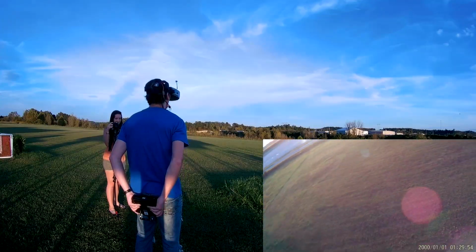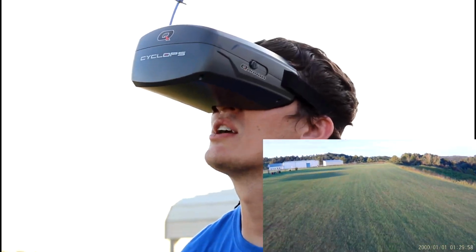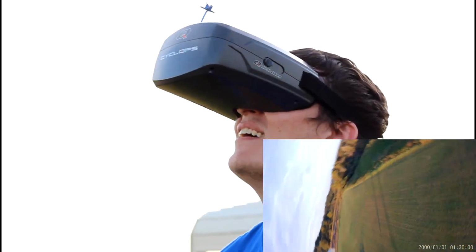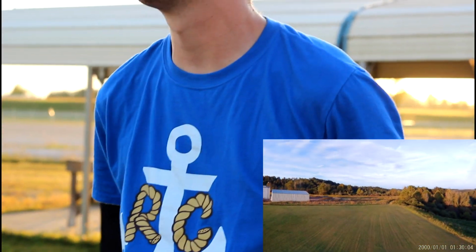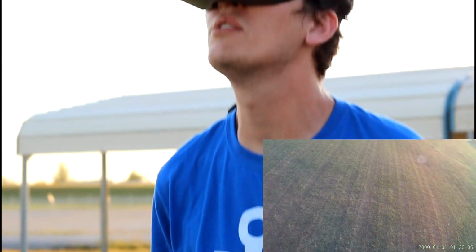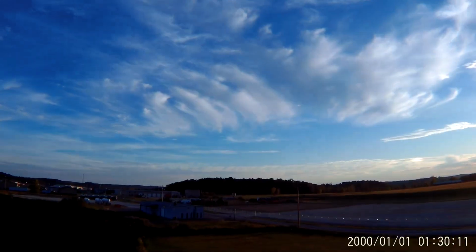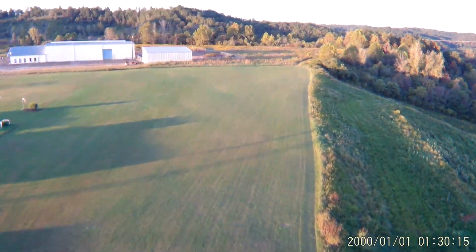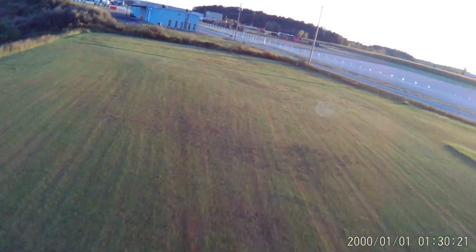Andy, you did so good. I don't know how you fly line of sight acro so well. This transmitter is so heavy. There we go. Can I do anything else? Can I do, is it called a split S? Let's see, how did I do that? That was not a very good one. Not a very good one there either. I'm such a sloppy flyer.